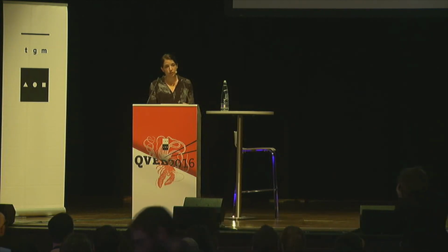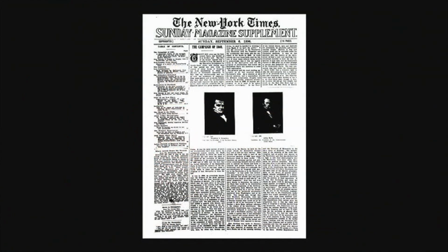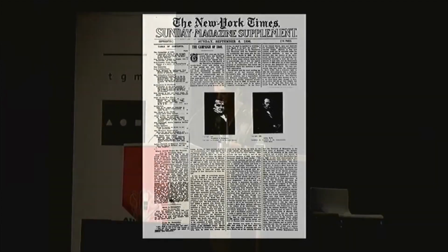So this is the first cover of the New York Times Magazine ever published, and it was published in 1896. So it's about 120 years old, so it has a long and distinguished history. And it was created first as a place for literary long-form writing. And it contained the first photographs ever published in the New York Times. And as you can see, it was first published as a broadsheet, so it was a section of the paper.